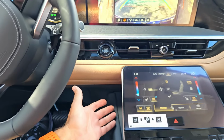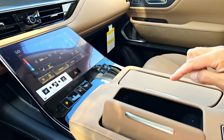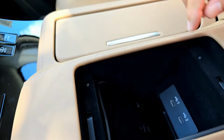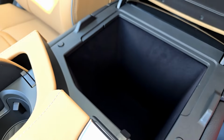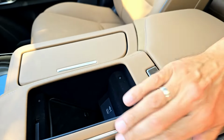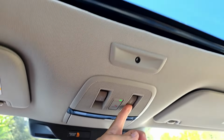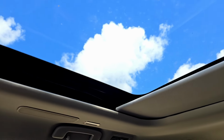This is your second screen. There's nothing behind it. Now here's a couple cool features. You open this up and you have the wireless charger for your phone, as well as two USB Type-C ports. I'm not sure if you can see it right there. Here's your cup holders, and you have more storage inside of this console. Pretty nice. If you want to have things out of sight, you can certainly do that. This is the interior. Let's see what else is going on up on top. Okay, we can open the cover here for the panoramic sunroof all the way.